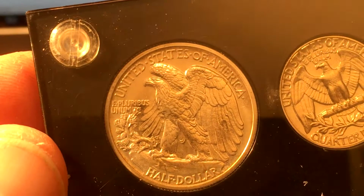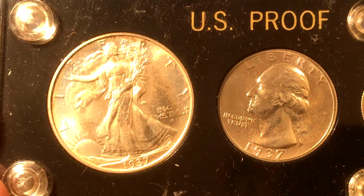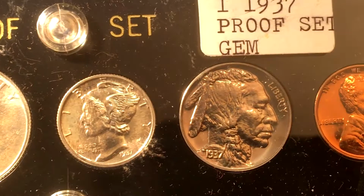It's got some black tone, which is not super cool to me. But I read that these early half dollar proofs had weak strikes. So hopefully that's all it is, and that it's a real coin. But anyway, all the other coins look very nice. But look at that 37 proof set gem. We'll see if it's a gem, huh?